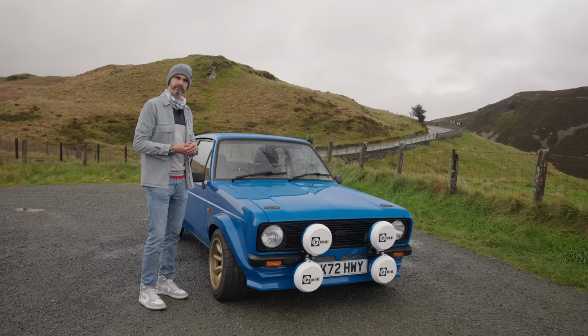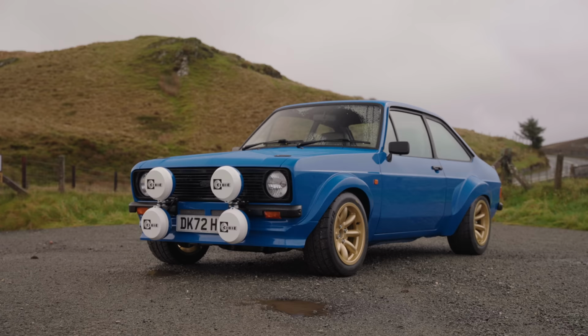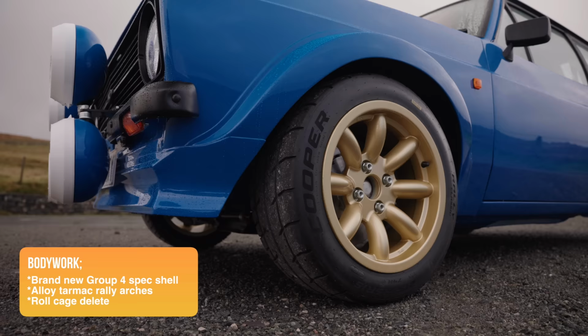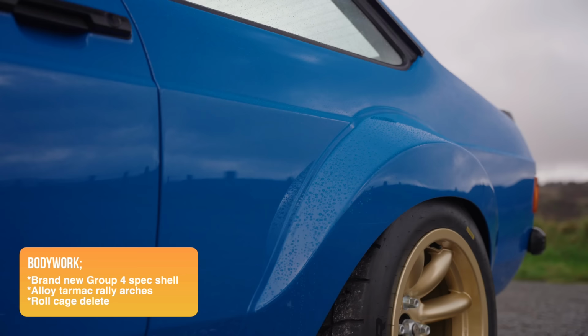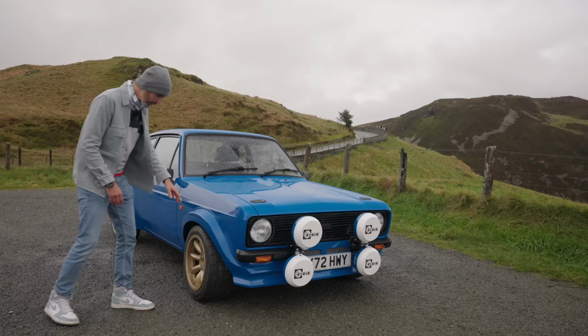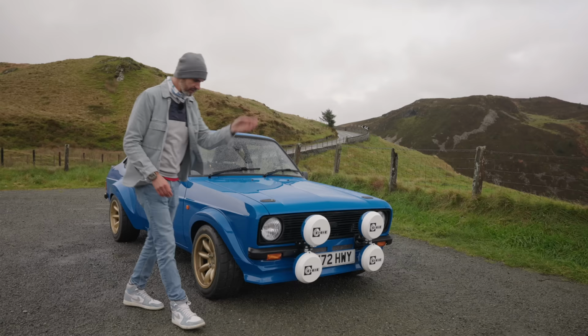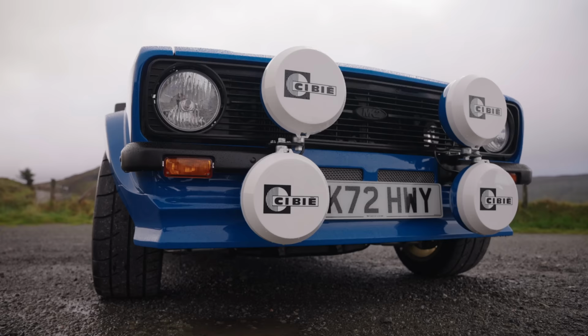So the whole idea with the MST is this is a brand new car. You can see it's a 72 reg and it's a Mark II, so the shell is all new. Then it's up to you, the customer, to say to MST, well, I want mine with the Group 4 rally style arches, or I don't. I want mine with the regular style arches. I want one with 15 inch wheels. I don't, I want one with 13s. And all of those little things. Or I want giant CB type spotlights on the front.